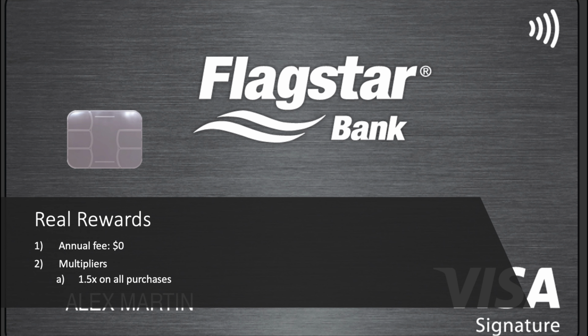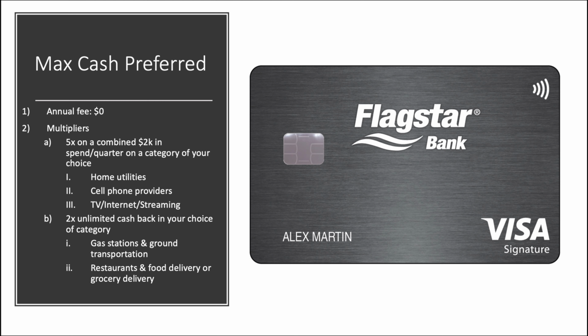Moving on to the Real Rewards card. Again, very similar to the college rewards, no annual fee, and multipliers can be 1.5x on all purchases. And next up, we have an interesting one here. This is the Max Cash Preferred card. Annual fee here is $0.